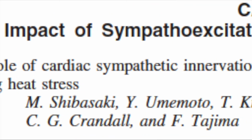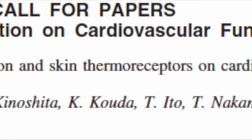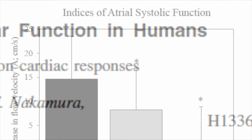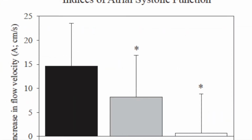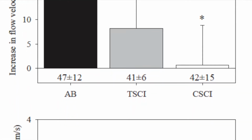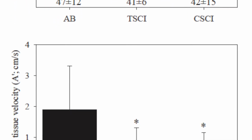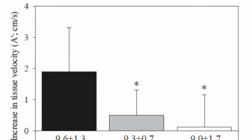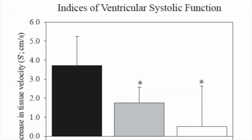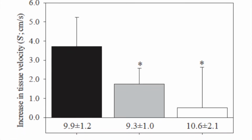In a study by Shibasaki et al., the mechanism for changes in cardiac function during heat stress was investigated. The authors hypothesized that cardiac sympathetic activation is required to increase systolic function during heat stress in humans. These studies were carried out in normals, paraplegics, and tetraplegics. While heat stress increased cardiac output in all subjects, the magnitude was suppressed in tetraplegics relative to normal. Diastolic function was maintained in all groups.